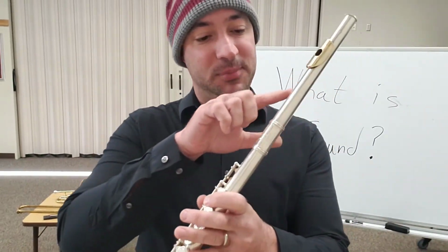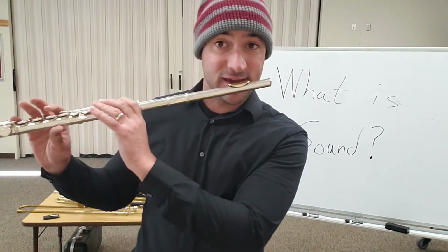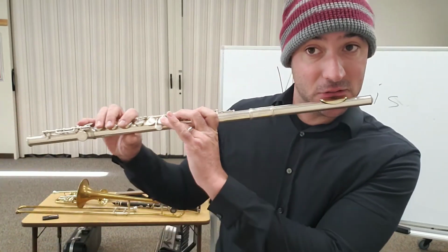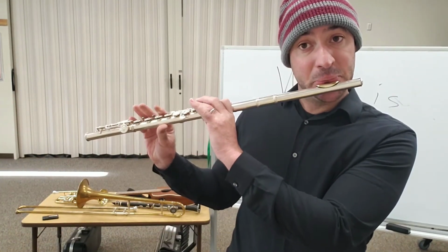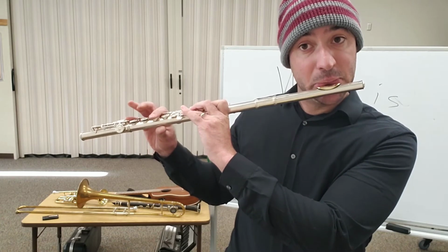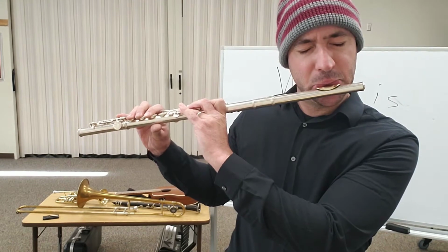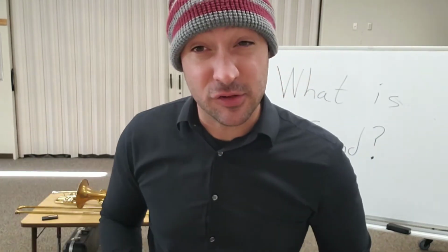And you need a nice big long tube again, because as I add fingers and go down and make it lower and close the holes, it gets lower and lower.